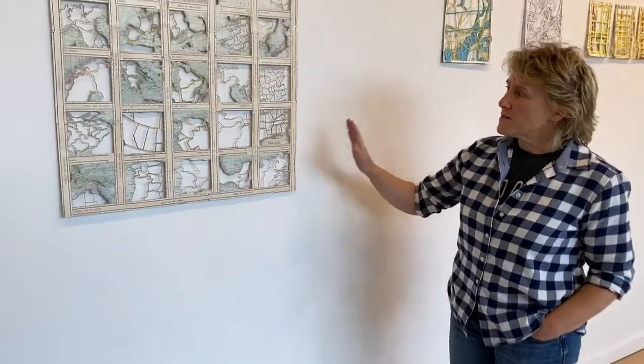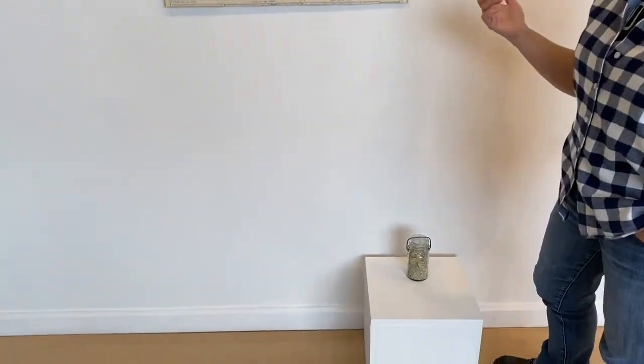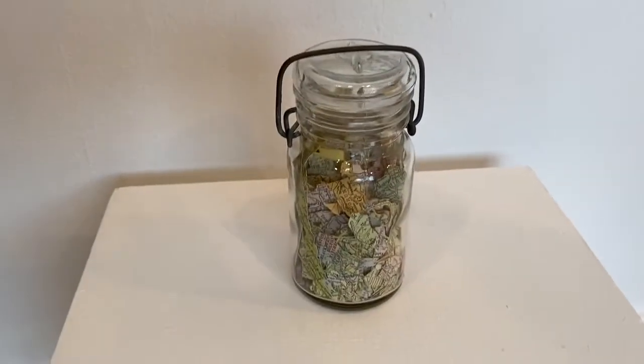So this piece is about how the whole world was in the pandemic, and it's made from a 1909 atlas, which I was really drawn to because it survived 2 world wars, it survived the 1918 flu, all kinds of generations of kids have been using it to learn about the world.